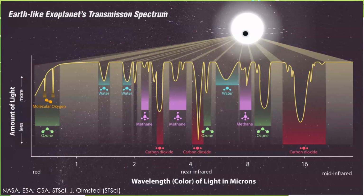Here is a sort of cartoony picture of an Earth-like exoplanet's transmission spectrum from optical to mid-infrared wavelengths. This shows a handful of molecules that are present in our atmosphere that we can use to search for life, including oxygen, ozone, methane, carbon dioxide, and water. I won't necessarily say water is a biosignature, but we think water is necessary to have life. So finding water on a planet will be crucial to saying whether or not the planet is potentially habitable for Earth-like life.